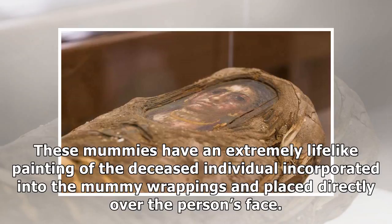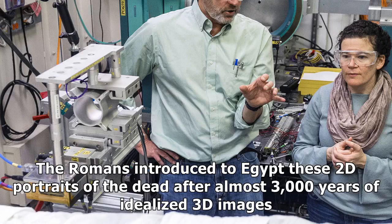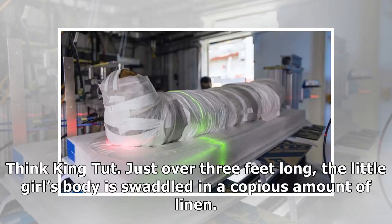These mummies have an extremely lifelike painting of the deceased individual incorporated into the mummy wrappings and placed directly over the person's face. The Romans introduced to Egypt these 2D portraits of the dead after almost 3,000 years of idealized 3D images. Think King Tut.